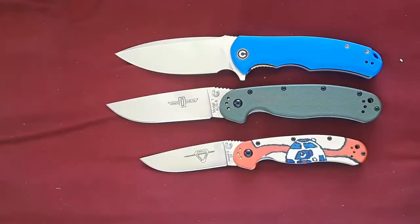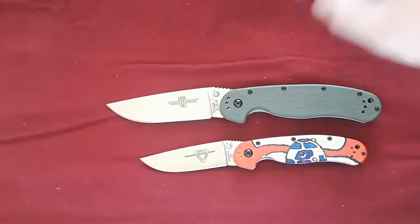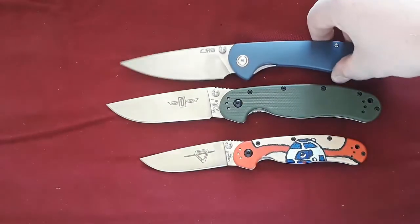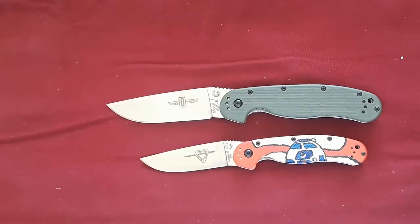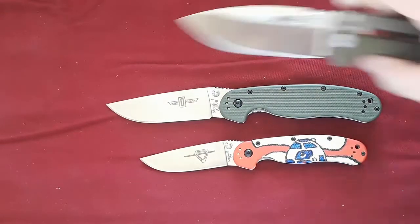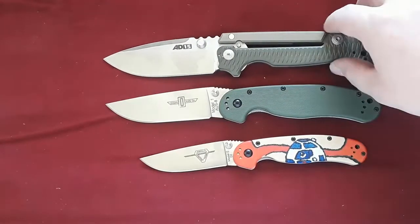Here's the Praxis. Feldspar. Line up. There we go. And we'll just do one more. We'll do my favorite knife ever, the Cold Steel 8015. So, there we go.